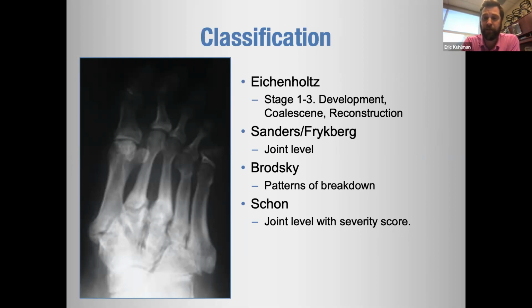Now it stages between 1 and 3, and you can see they're each named development, coalescence, and reconstruction. But there's been a big push in the community, and there's been a lot of research done to show there's truthfully a stage 0. And that stage 0 is that initial onset. And that's where I'm going to really focus today, that stage 0.